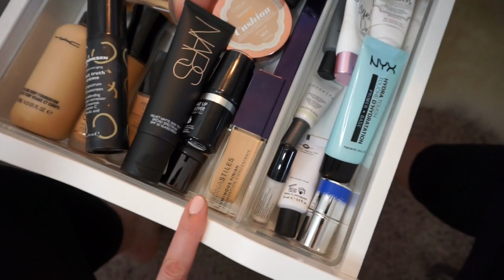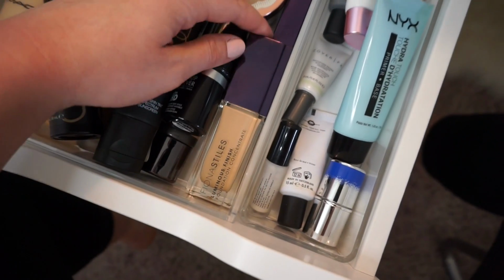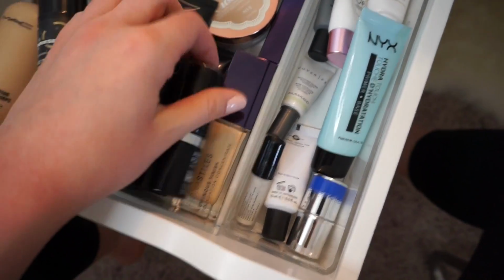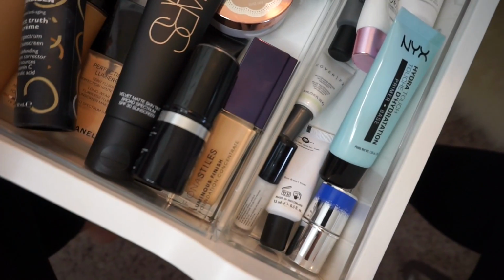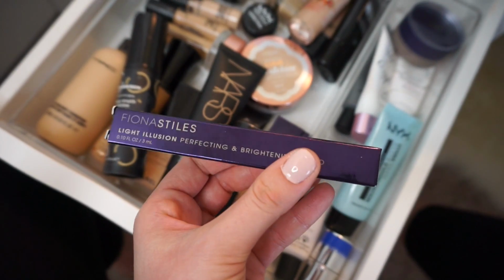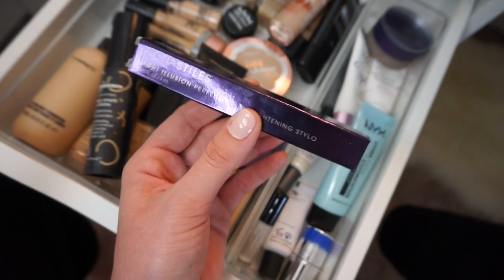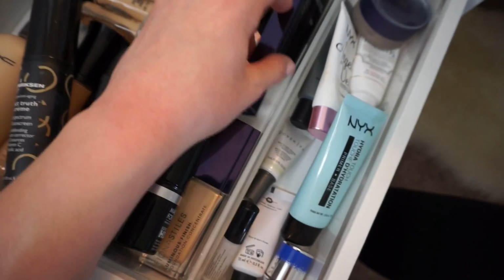So my recent baby foundation that I've been obsessing over lately is the Fiona Styles Luminous Foundation. I've probably talked about that in a video, I'm not really sure, but I love it so much. I actually loved it so much that I was like, this brand is awesome. I don't think there's anything bad by Fiona Styles. So I went and got this Light Infusion Perfecting and Brightening. I've used it one time and it's absolutely gorgeous. The finish is so pretty, and I'm going to be using this more and probably doing a video on the Fiona Styles stuff. So I love it a ton.